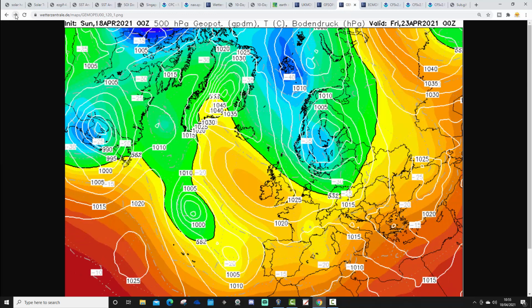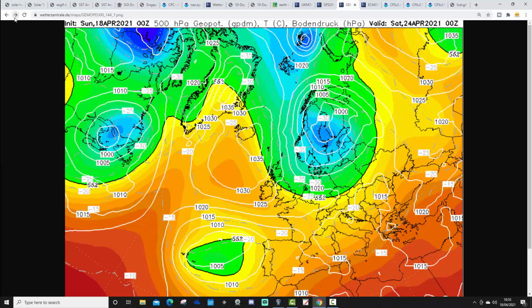Then the high pressure is slipping into the country through Thursday and Friday, but it is quite cold under that ridge with the GM, so more night frost could be expected there. GM keeps high pressure away to our northwest into next weekend. Very different to what the GFS was showing. No southerly. Actually, GM is bringing us northerlies into next weekend.